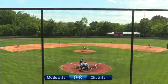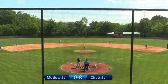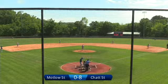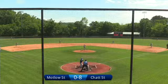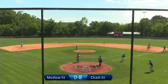That scared the Motlow Bucks just a little bit, as he's now in a 2-1 count. The pitch, a breaking ball that's up and away and just a bit outside, as Jonathan Vagoa is quickly in a 3-1 count. Trey Cooper with the pitch, fires, and snags the outside corner to get back into a full count. Here comes the pitch, fires, and misses in the turf as Jonathan Vagoa works a leadoff walk for your Chat State Tigers.